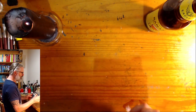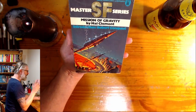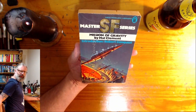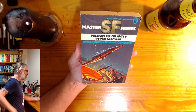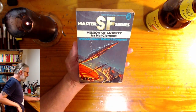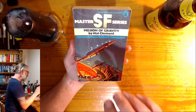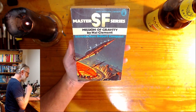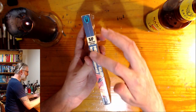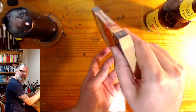This one looks an absolute beauty. Okay, so this is part of the Master SF series, New English Library edition. Someone, I can't remember who it was now, but someone in the comments told me about this series. We've got the kind of foil glittery SF logo here. So I went on eBay and straight away ordered this copy just because it was of that series. And I just love this cover. Mission of Gravity by Clement. Yes, really nice. Very robust spine there. Very pleasingly perpendicular to the rest of the book.